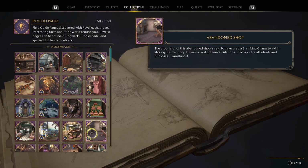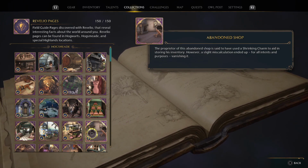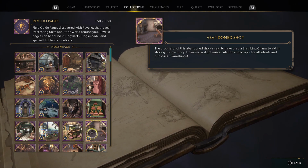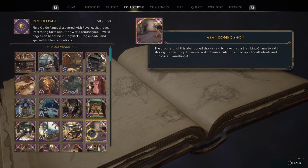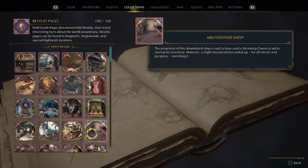Abandoned shop. The proprietor of this abandoned shop is said to have used a shrinking charm to aid in storing his inventory. However, a slight miscalculation ended up, for all intents and purposes, vanishing it.